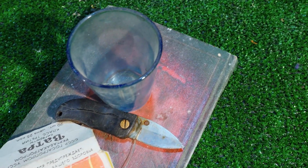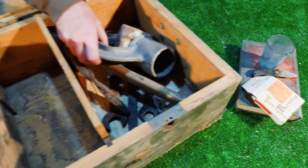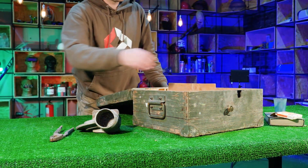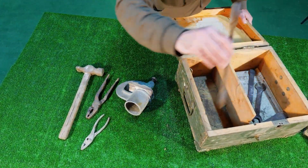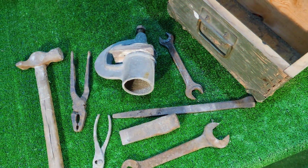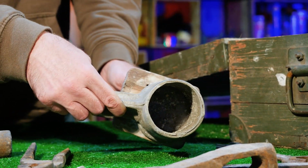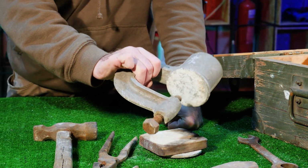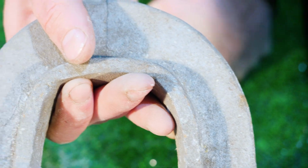Now let's consider the set of locksmith tools. It is quite classic and stands out only for the amount of rust. From the whole set, we were puzzled by only one thing. Its purpose is completely unclear. What can be done with its help at all? Who knows? Write in the comments.